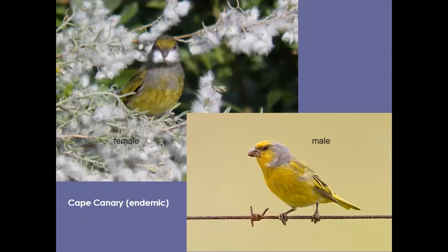So the female is in the top left-hand side, and I love that photo. She's sitting in a bush of wild rosemary that has now flowered, and these are the seeds that have come out. And it really reminds me of the British in World War II, those, what do you call them, sergeant majors in the British Army with their huge big moustaches. That's what this bird always looks like to me.